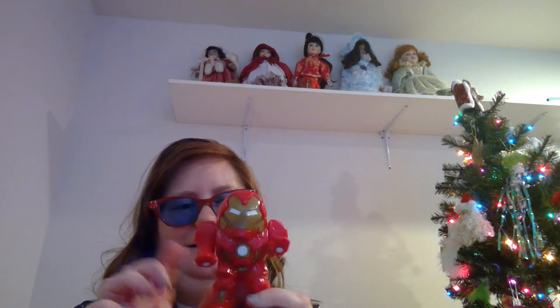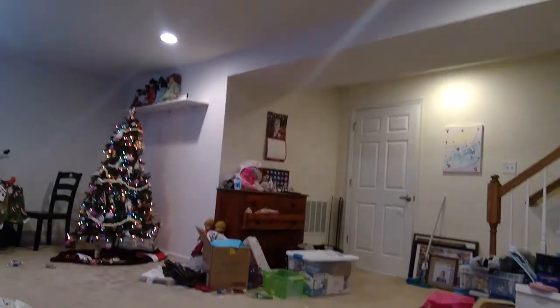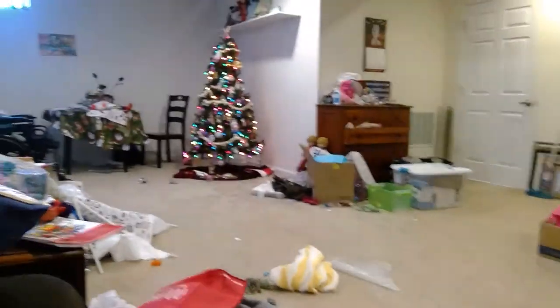Oh, for Happy Meal toys. Yes, I'm sitting on the opposite side because the Christmas tree's out there. This one is Marvel, and it's number 8. So it's a bunch of Happy Meal toys that are Jade's that I'll put in her room. Oh yeah. Love it. Put up my Christmas tree, Christmas decorations, Christmas everything.